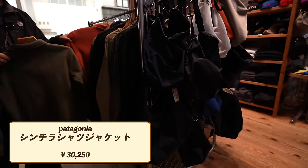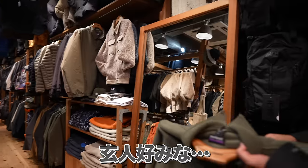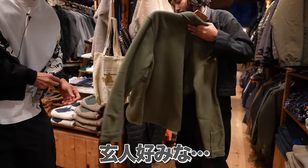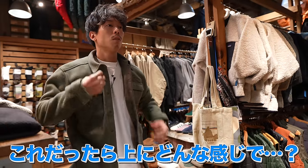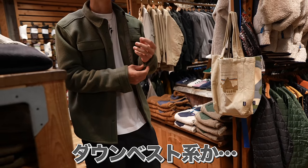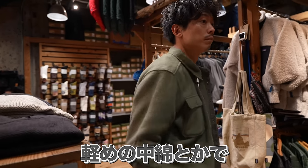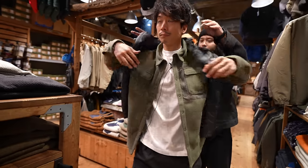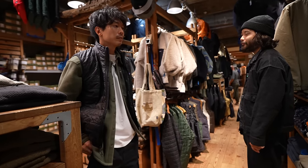Let's see, which color do you like? This one is good. It's M, probably me. Yes, this one is quite cloth's favorite. That's right. There aren't many of them. You don't see many original fleeces, do you? There aren't many. If it's this, I think it would be good to wear a vest on top. A down vest type of vest? Well, Patagonia is a bit lighter. That's nice, I agree. It certainly looks like it.